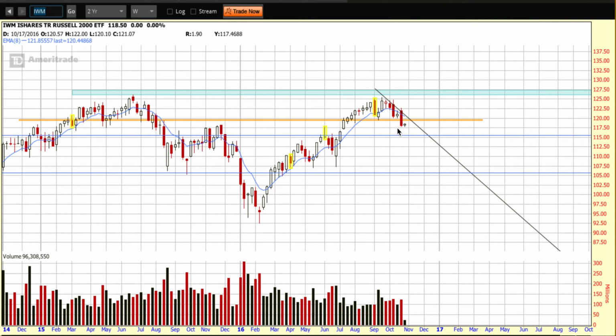Yesterday was a doji day, meaning a little bit of indecision and a stop in the selling. So this is the candle from last week. This is the candle so far for this week. Will it reverse here? It's roughly in that area of support.